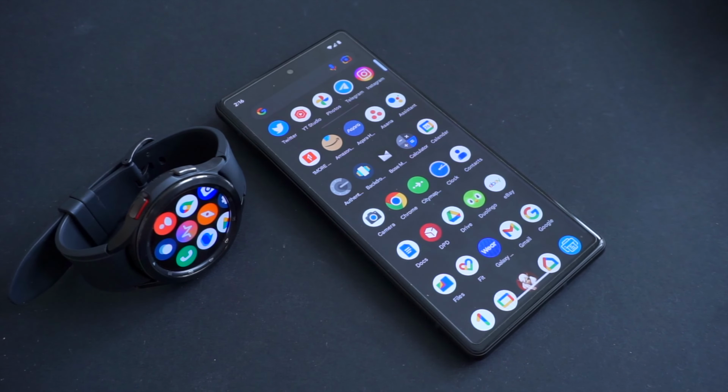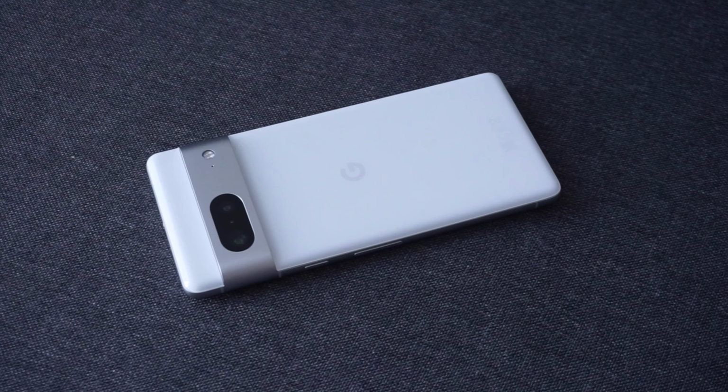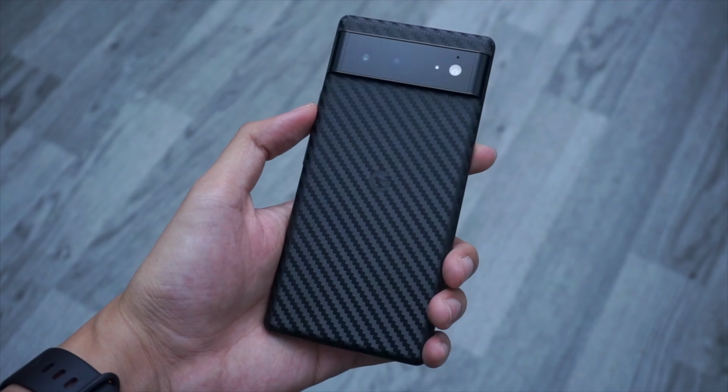Now in a day and age where we have the Pixel 7, and the Pixel 7a is on its way out, should you still invest in a Pixel 6 if you're looking for a Google-powered smartphone? I do have some points that I want to talk about in this video.